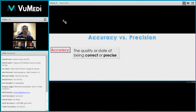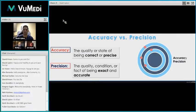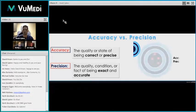So accuracy is defined as the quality or state of being correct or precise, whereas precision is the quality, condition, or fact of being exact and accurate. So if we put this into a picture in a bullseye where everyone can see, in this image we have no accuracy and no precision.